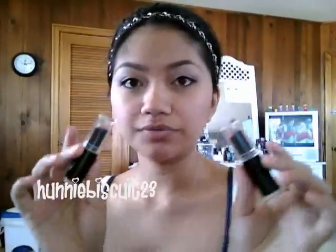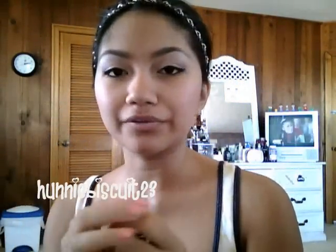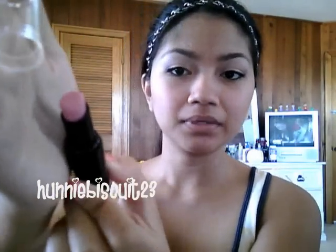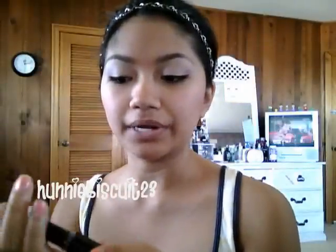I got two of them. They don't even have the names on them, but the first one that I got was, I believe it's called Think Pink, and these are matte lipsticks, so I really suggest using a lip gloss with them. That's what it looks like, and I'm not too fond of this color. I think it's a little bit too bright for my lips, at least.